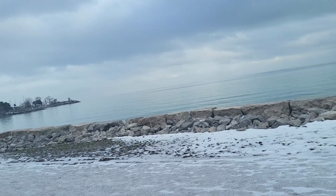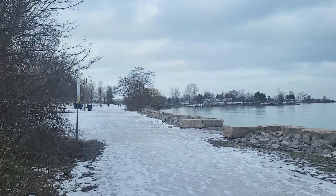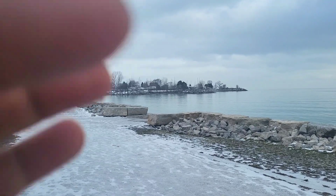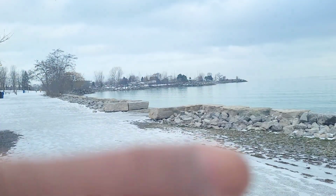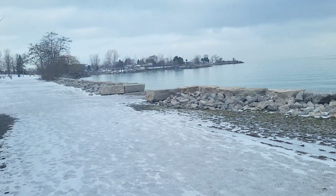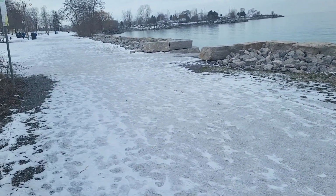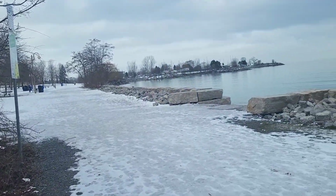So I think I'm going to make this video shorter, but during the summertime I can show you everything. Right behind here, though, there are a lot of boats. They park them because the water is very cold and not safe to go. So I came all the way from there, and I'm going back.